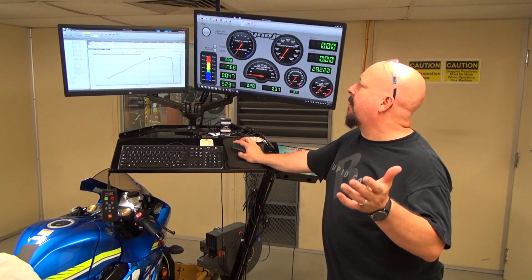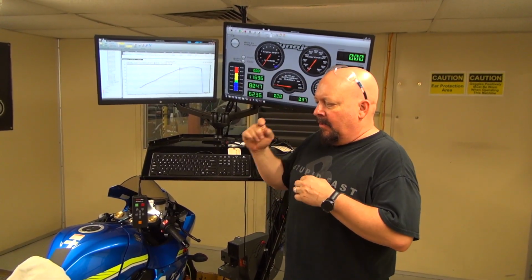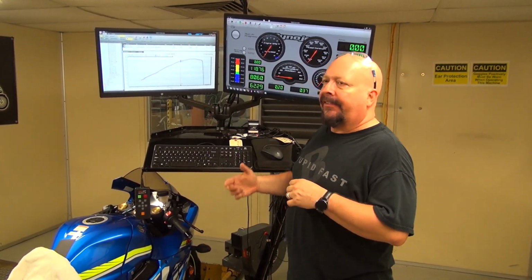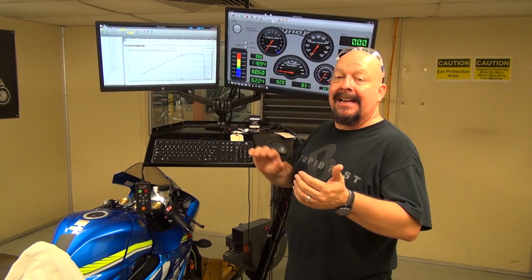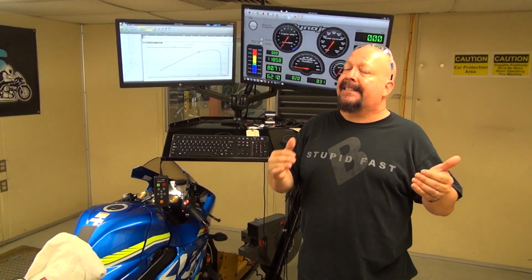Okay guys, let me show you what we've got here. Well, before you do that, we pulled the bike up. I really didn't know what it had, so we just tested it how we tested it. From the appearance of it, we checked the power commander. There wasn't any map in it, and my past notes say that we had a fuel tune, so it was really similar to the way Justin's bike was set up.